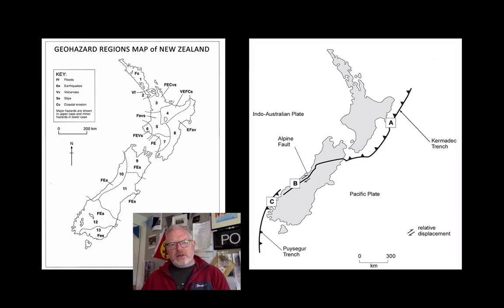On the south end of the South Island, we have another subduction zone, the Puysegur Trench. Here, the Indo-Australian plate is being subducted underneath the Pacific plate. In between the two then, the region I've labelled B here, we actually have a conservative plate margin. In New Zealand they call it the Alpine Fault, as it runs through the Southern Alps mountains. But you can see here we've got two different subduction zones and a conservative plate margin, all affecting the relatively small country of New Zealand.